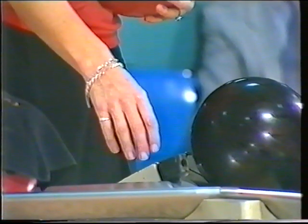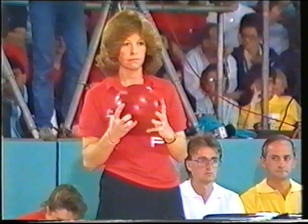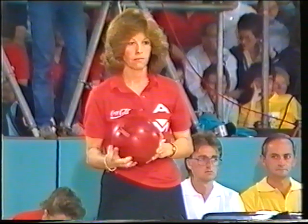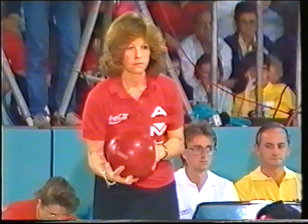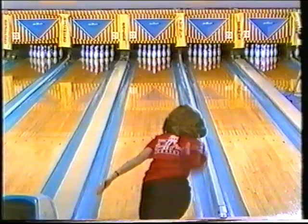Thumb hole there, we're just looking at Trish's ball, a little offset. The way the hand sits in the ball is very important, and some bowlers will select various drilling depending on what they want the ball to do and how they want it to react. Trish sets herself very well. Level of concentration.